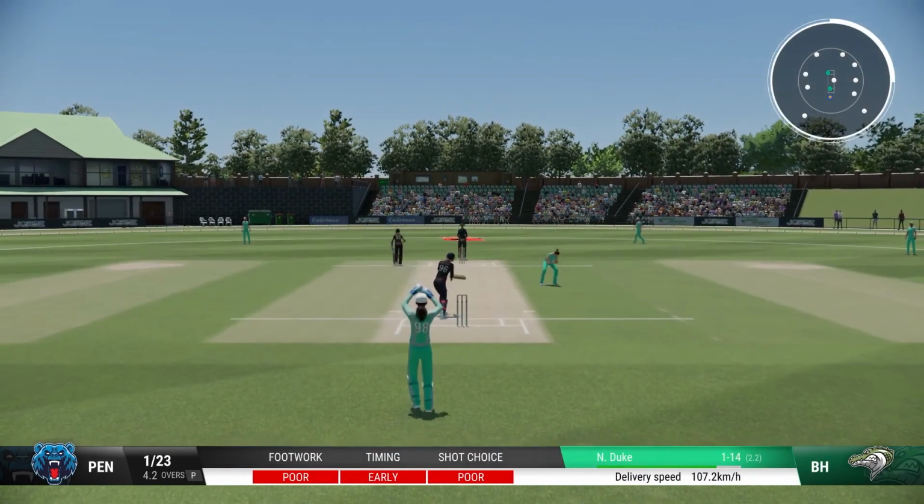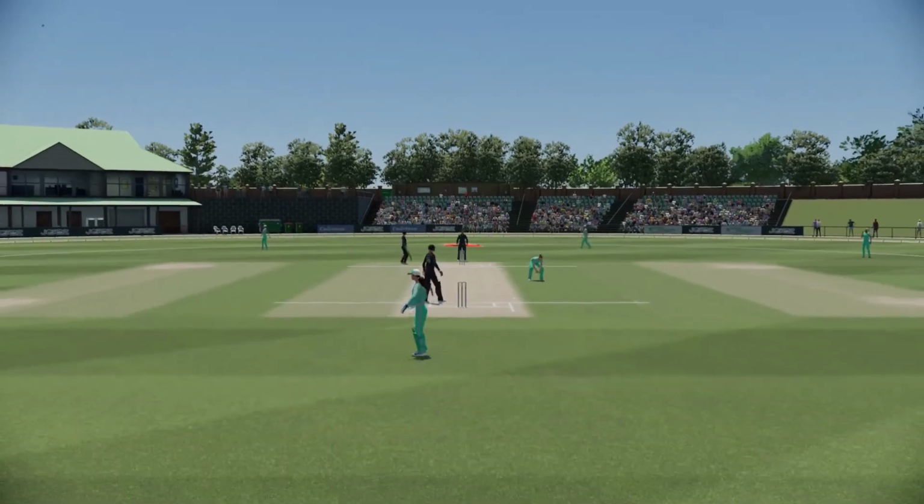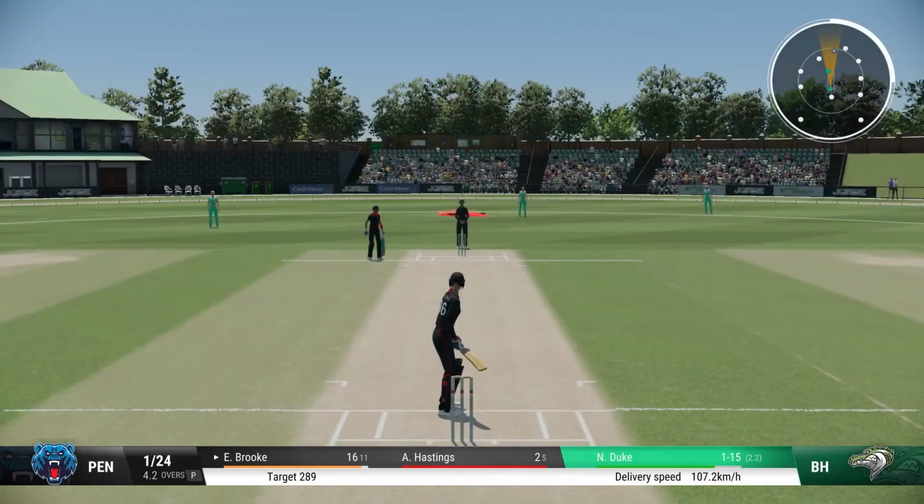Ooh. Oh, yes. Oh, well, that's a wide, tight wide call. Didn't look to be that wide. Unless I was 7'5".